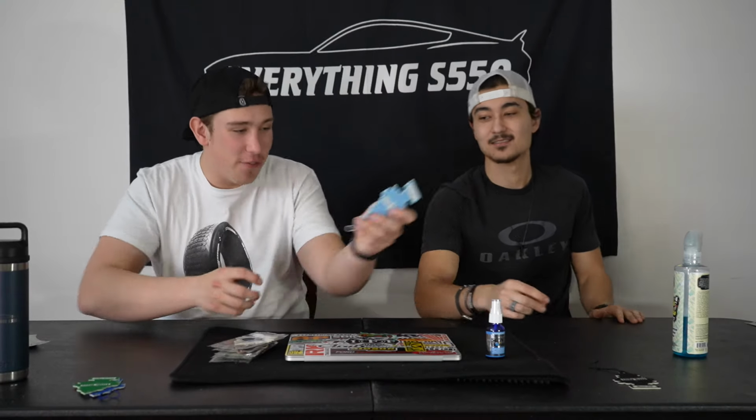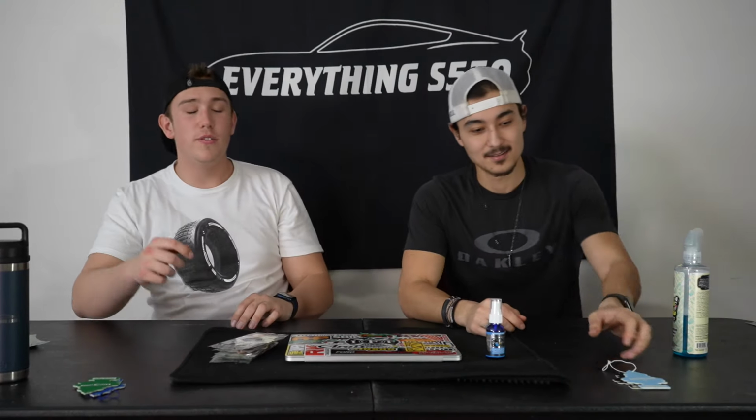Summer Linen. It smells like Febreze fabric freshener. I think this actually smells really good. Really? Oh no, this smells good. This is definitely nice. It's like clean clothes smell, I would say. This is definitely a would-run-in-my-car.